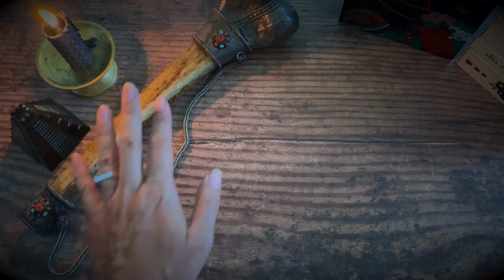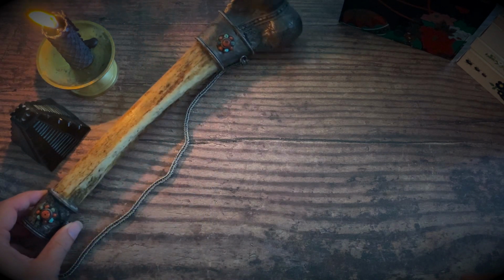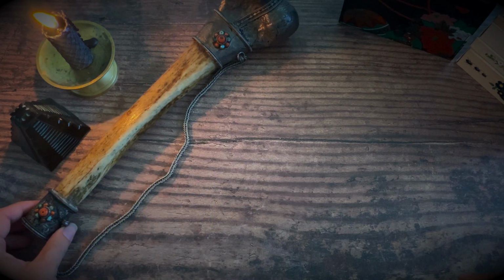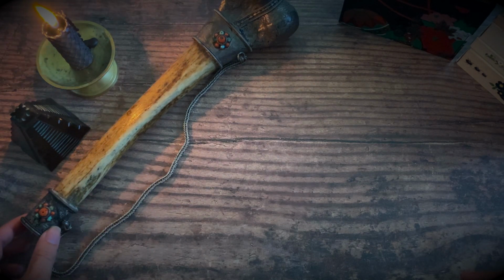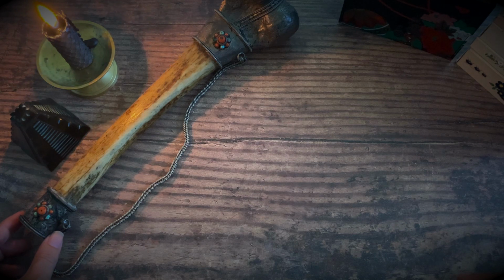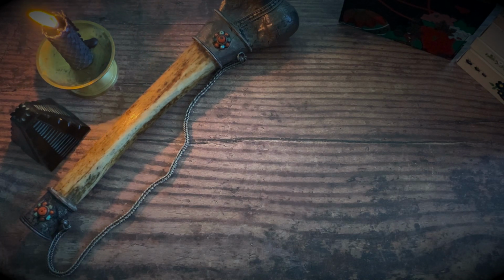I also use something like this, which is my Kangling, and this is actually an antique. You won't be able to find these really anymore because this is an actual human femur that is used for funerals and things like that, and it's a little trumpet. But like I said, I use various other tools, but when it comes to decks, there are certain decks that I do use for spirit communication.